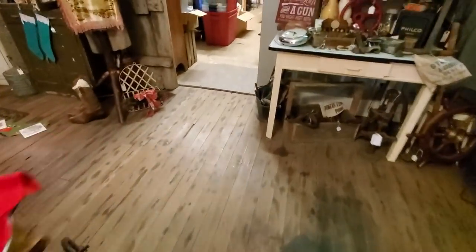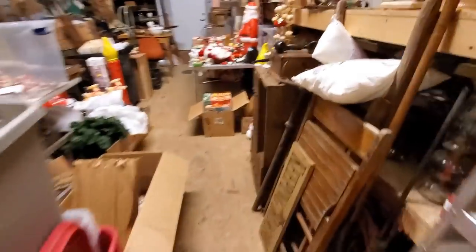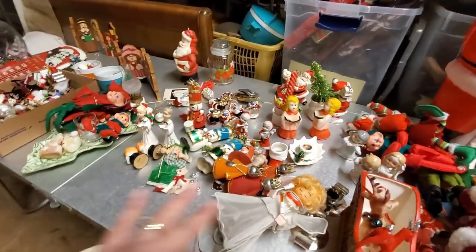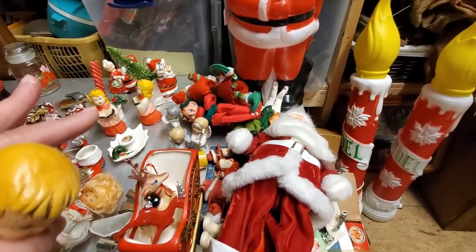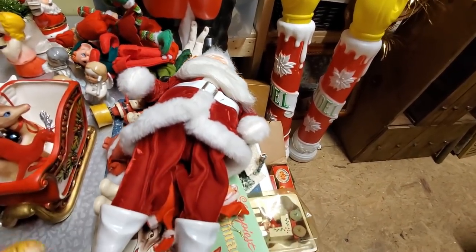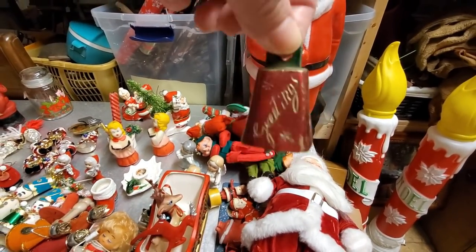Let me just show you my stash back here. I kind of talked about this in yesterday's video where I'm not putting everything out because I'm saving some things back for my holiday open house, like the blow molds and the pixies. But I do have a little stash of mine, like this little bell. I'm taking it home. It says season's greetings.